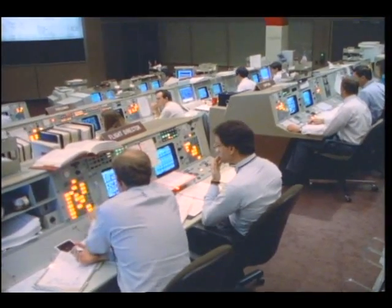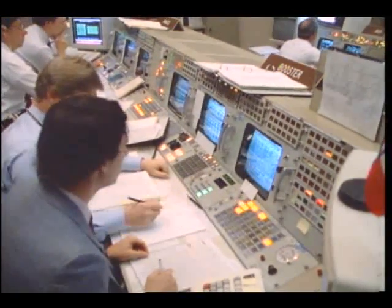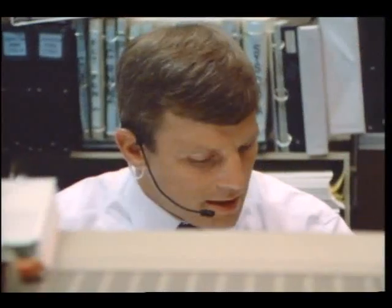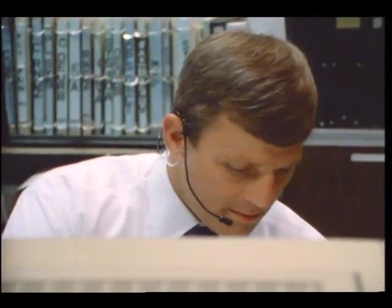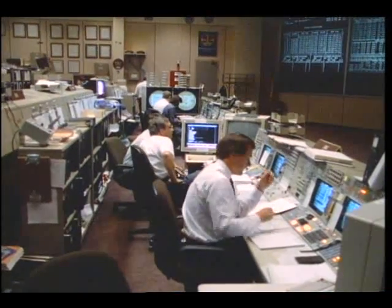Standing by for SRB separation. And both solid rocket boosters have separated. Discovery's velocity now 4,300 feet per second at a downrange distance of 35 nautical miles. Booster officer reports all three engines stable at 104% performance. Discovery, Houston, performance is nominal. Discovery, Houston, you have a go to open the doors.